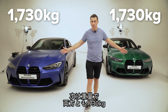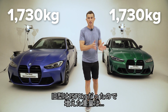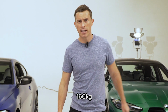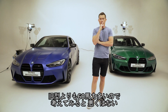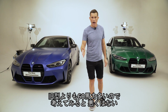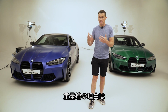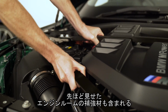Then there's the weight. So they weigh 1,730 kilos, whereas their predecessors were about 1,570 kilos. So that's an extra, quite a lot of kilos. Let me do the maths. 160 kilos, which is 2 blokes. Now, it's not so bad because these cars are more powerful, 60 horsepower more than before, so their power to weight ratios are better. Another reason for that weight gain is because they've got extra bracing fitted to them, like the braces I showed you in the engine bay.